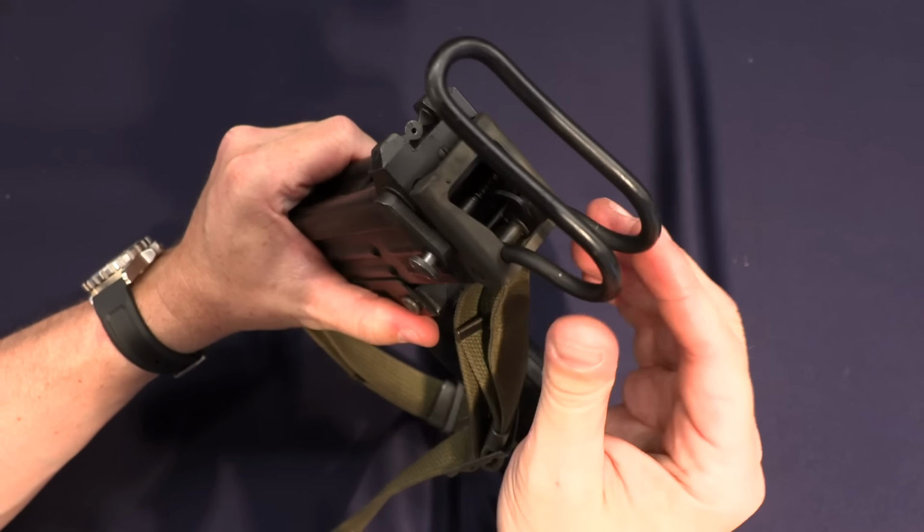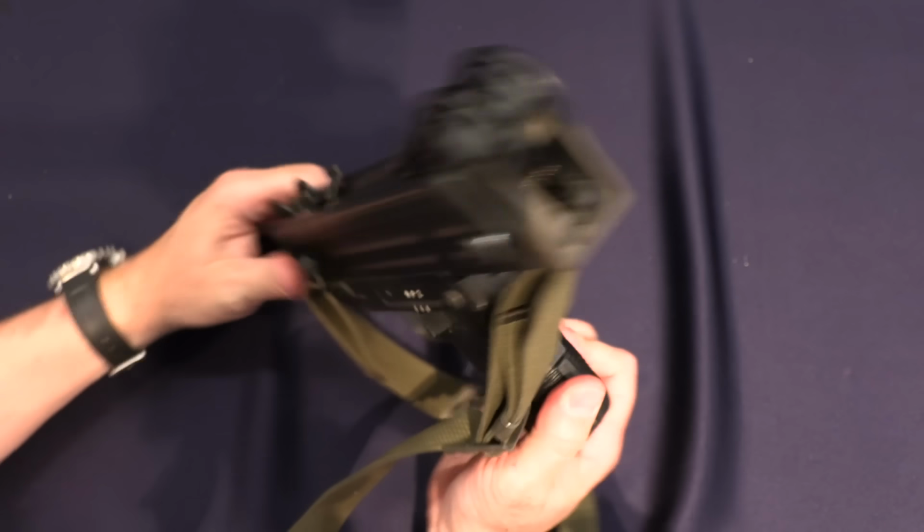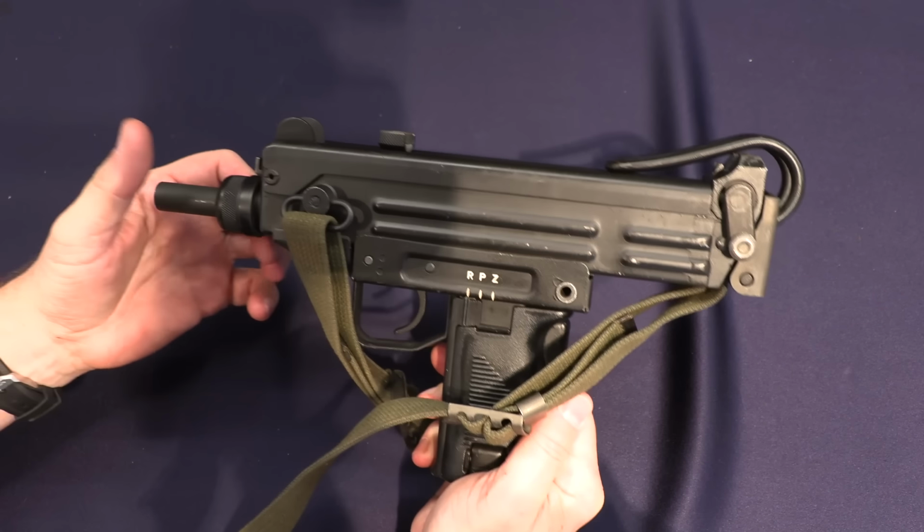And by the way, once you have that collapsed in, you then squeeze this together and you can flip the butt plate up over the top, just like that.